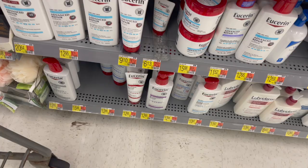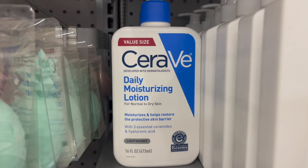Cetaphil, that is very good. This one right here, the moisturizing lotion. My daddy wanted bath bombs. And then for him, this one right here, the CeraVe Daily Moisturizing Lotion.